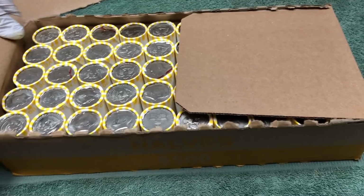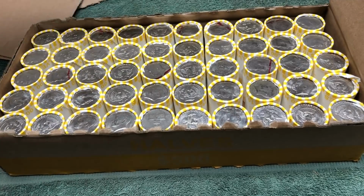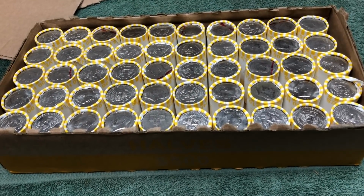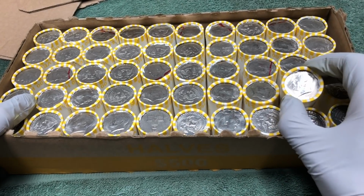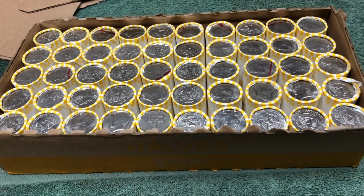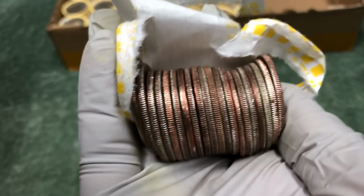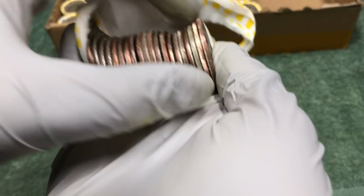The second box with no enders, I'm guessing. You guessed correctly, no enders. Oh, okay. So we'll get into them. Hopefully there's some silver in here. All right. Oops, sorry about that. There we go. Got another one.